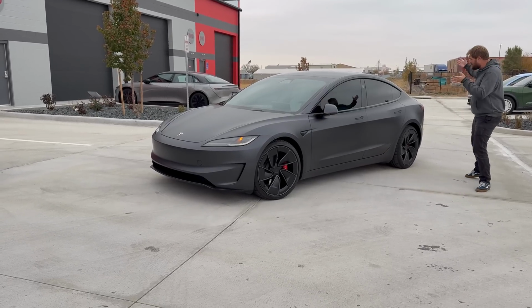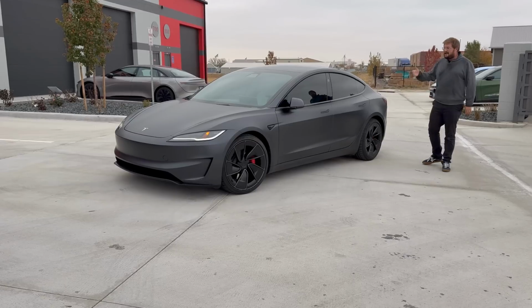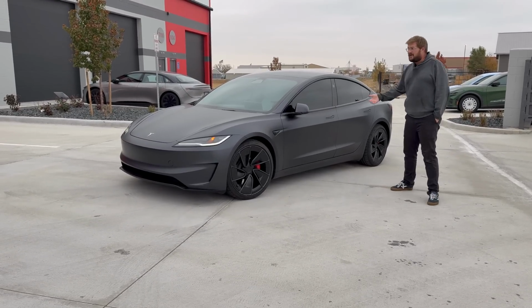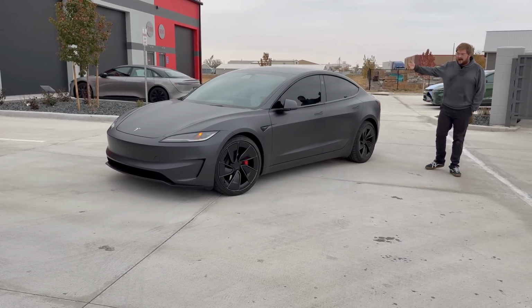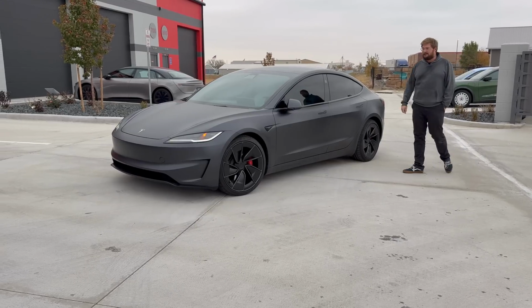Well, first of all, it has a different rear drive unit. Now, it's not confirmed or denied that that new Gen 4 rear drive unit is more or less efficient than what's in the dual motor car or even the rear drive car. But it is a different motor in the back when compared with other Model 3s in the chain. It's no longer just a juiced up dual motor.